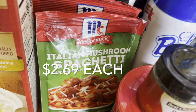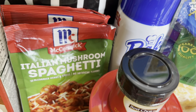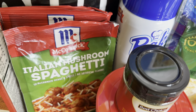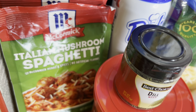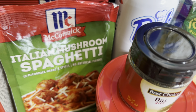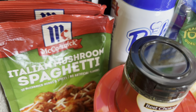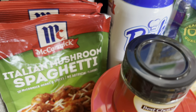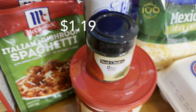Some McCormick Italian mushroom spaghetti mix, and my husband grew up with this, so I still buy this for him. They still make it, so all you do is add some tomato paste to it and some water, and I think it's a tablespoon of butter. But he's been having that since he was a little boy. His mom used to always make those, and I just continue to make that for him.